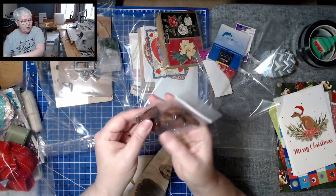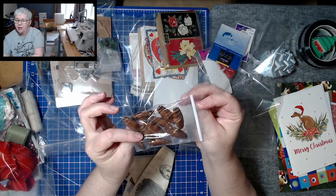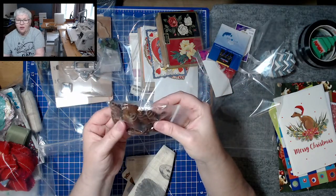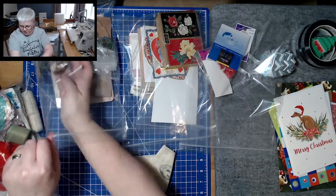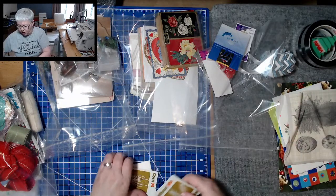Here's some more little... These are leather. My friend Everly gave these to me. They're leather buttons. Paper napkin, some more cards.